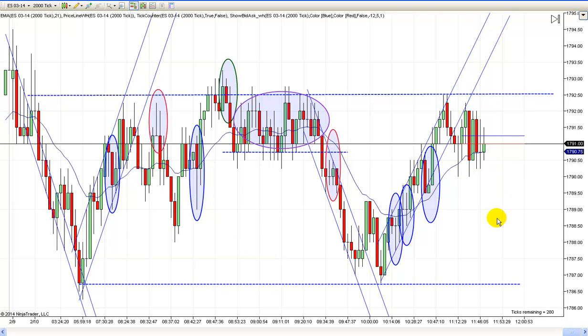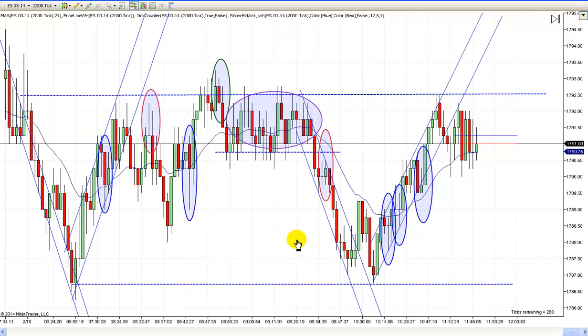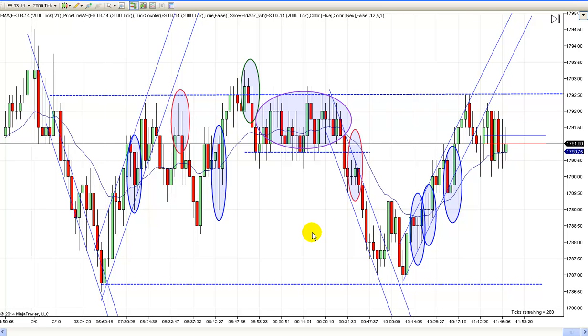Just stay with the channel. I mean, the range here. So, that's really it for today. Not much else you can say about this. This is where it gets really dangerous, and sometimes right in the middle you've got to be careful.